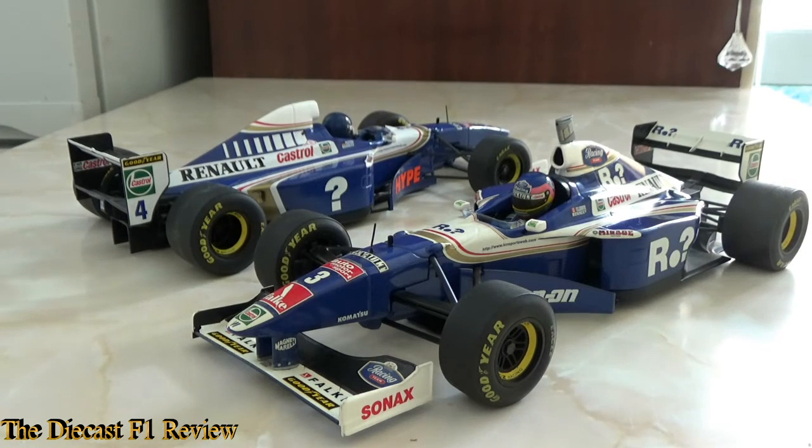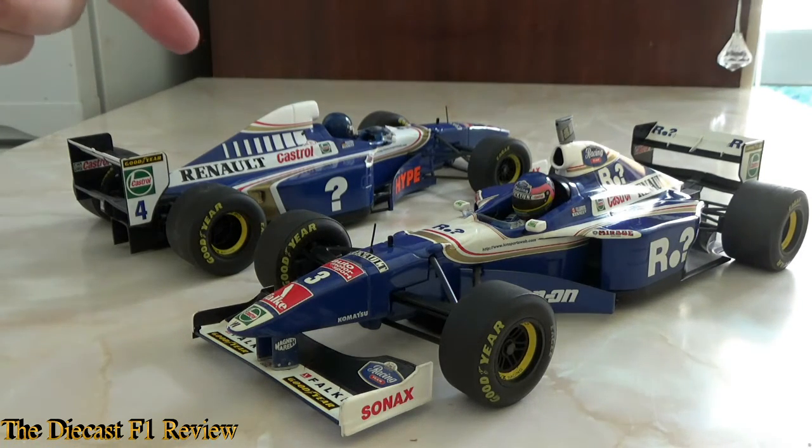Now, on to the models themselves. These are two variants of the model. The Villeneuve version, which is the one in front of you, is, I think, the British Grand Prix livery, and the Frentzen version, or sorry, the German driver version, is the French Grand Prix livery.